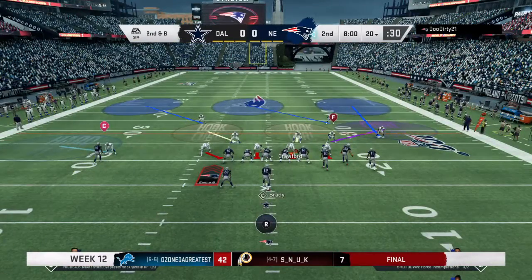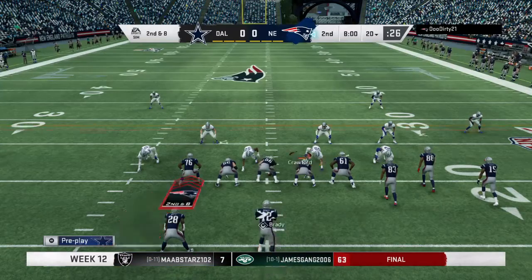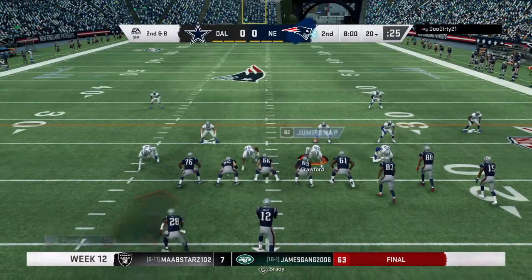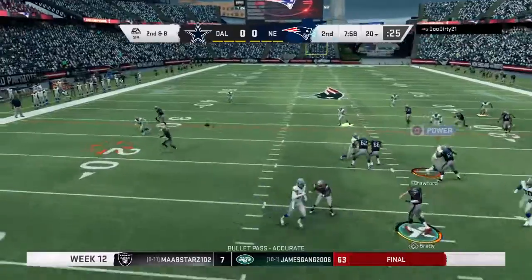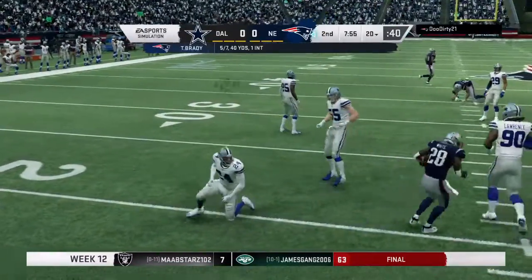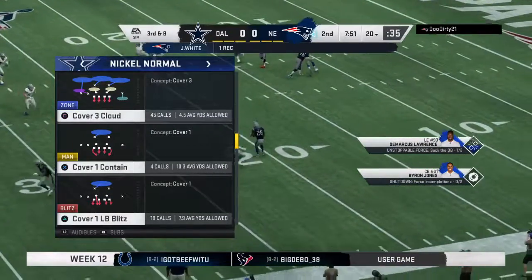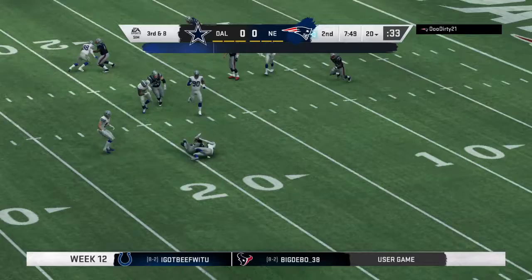Throwing on 2nd and 8. Brady on the left side. A catch by White. Not able to get a single yard there, and it'll bring up third down. Pass complete, but no gain.